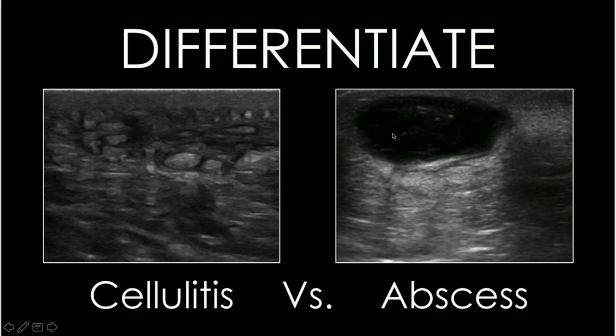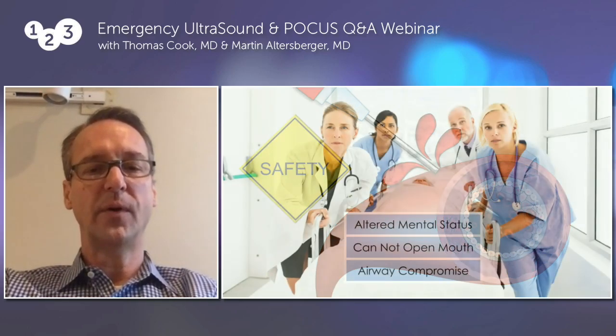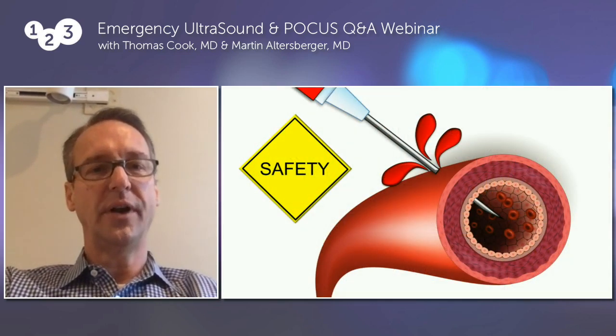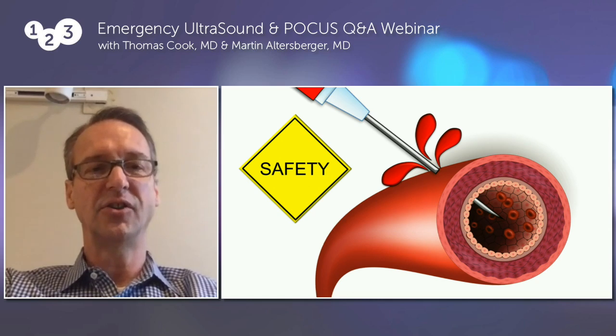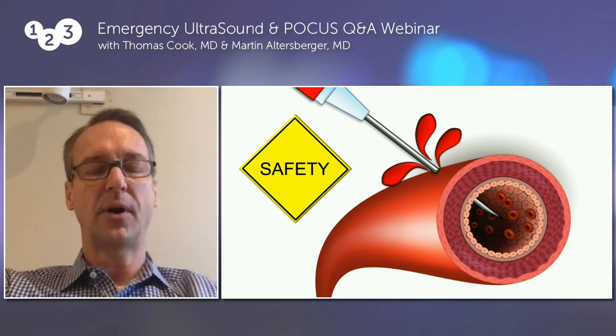You don't need to be putting a big needle into somebody's pharynx if they don't in fact have an abscess. In order to set up for this procedure, you have to keep one very important thing in mind, and this is the complication, which is that you don't want to hit what we call big red. You don't want to hit the carotid artery. Especially, you don't want to drive a needle through a bunch of pus and then put it into the carotid artery and shoot that pus around the brain. So this ultrasound, again, gives you the ability to not have that problem.